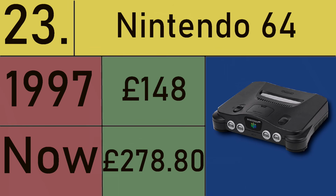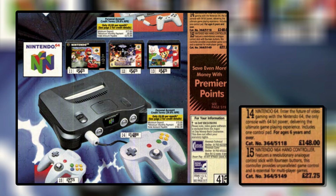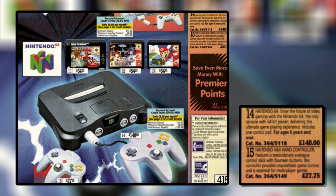Number 23. The Nintendo 64, or the N64, or the N64. I'll get one of them right eventually. The only console with 64-bit power. Yes, the Nintendo 64 enters the fray here, with a console and one joypad pack.